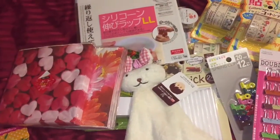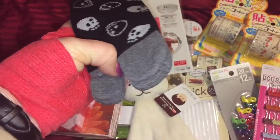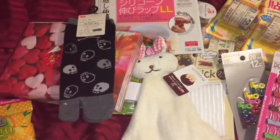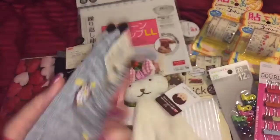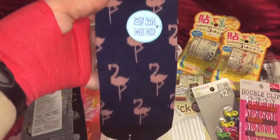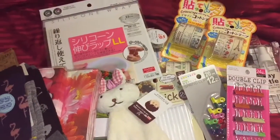Still. Then I had some socks. These are toe socks for wearing them with your sandals, but I got these for my daughter. They're skulls and some owls. And I got this last pair for myself. They're pink and blue flamingos. So let me go grab that other sack and I'll be right back.